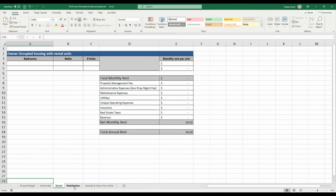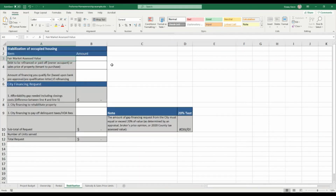And then if you're doing a stabilization proposal, you would just fill out this section, which is about the fair market value of the property, and whether or not it would be for refinancing debt or for financing to rehabilitate a property, etc. And then there's also this 20% test because stabilization proposals require a perpetually affordable housing model.